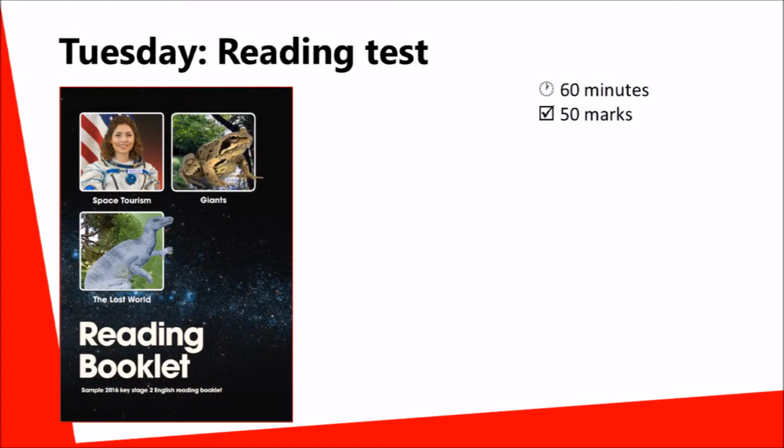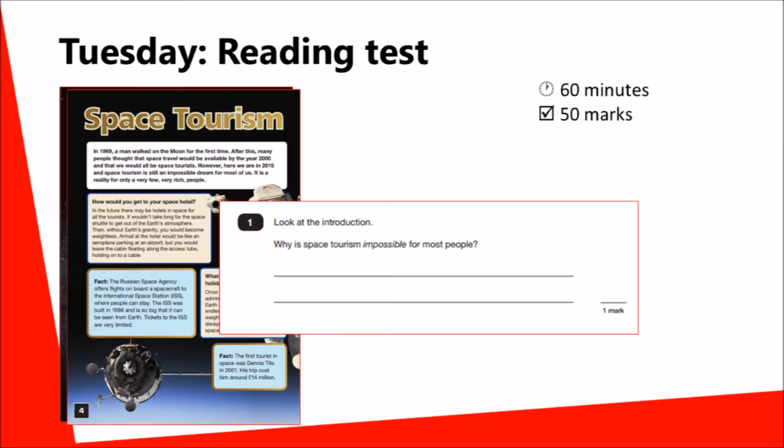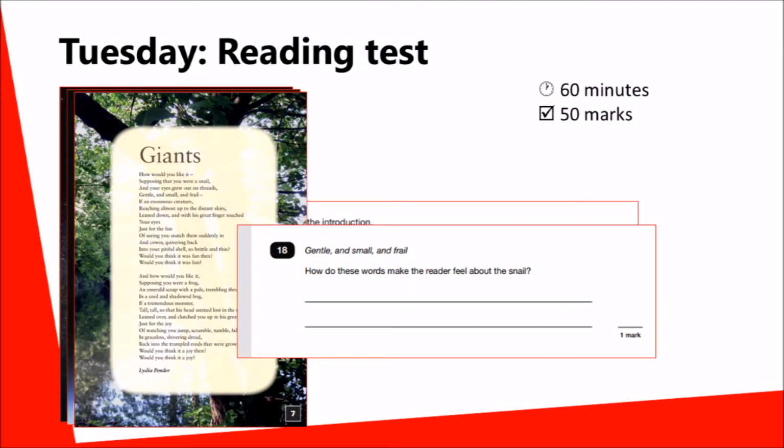On the second day, children will sit the reading test, which lasts for 60 minutes. The children have a reading booklet which contains a number of texts, including non-fiction. For each text there are some questions, such as this example that requires children to look at the text to find the answer. The test will also include fiction and perhaps some poetry. Questions here will ask children to think about the language that's used, show their understanding of the text, or explain choices made by the author.